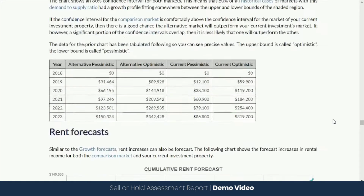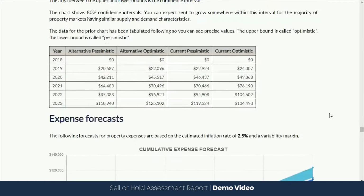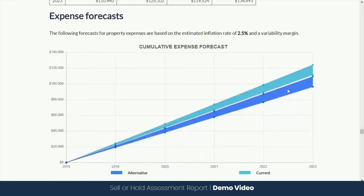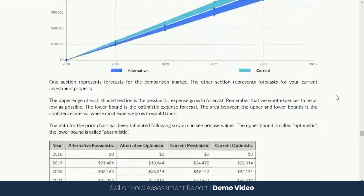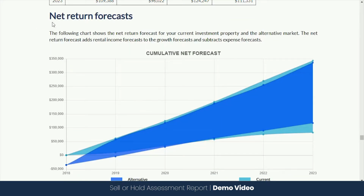In this case, the current market is predicted to outperform the alternative, but again, there's not much in it. However, the expenses forecast shows the alternative market is predicted to have lower expenses. Now, combining all three forecasts together, that's growth, rent and expenses, we have the following net forecast. Notice that at the start, we've now factored in the costs of selling and buying. The blue shaded section starts in negative territory to the tune of $35,000. And although it quickly catches up with the current market, it never really gets ahead.